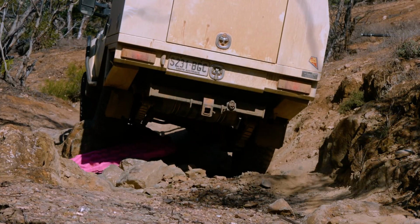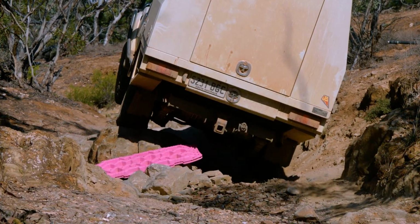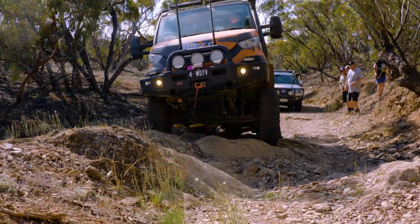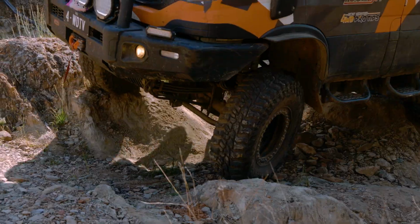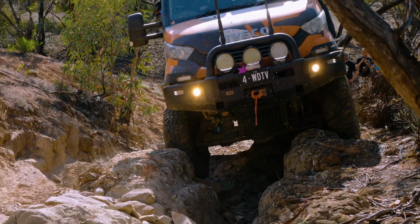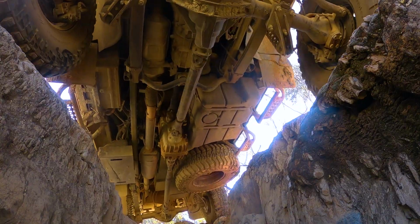We're just sitting back going, what a big wheel lift. What are we in for? We all know Simon, he needs that rush. The big Iveco, there's nowhere that thing can't go. As always, got the huge flex. All right, that was awesome.